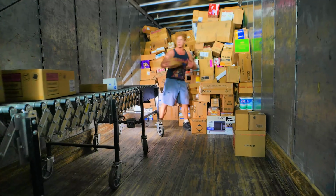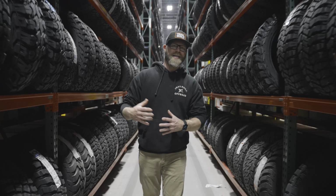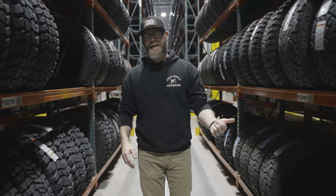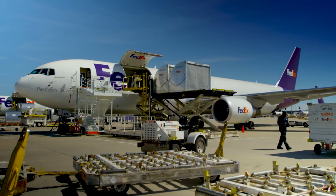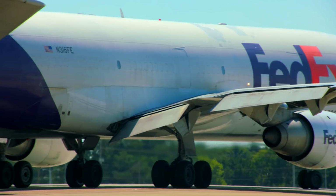Now, if it's a situation where it's not palletized, your purchase is going to get individually packaged and sent out that way. If that's the case, it's probably going to go either UPS or FedEx. And sometimes, guys, not all of your packages will show up on the same day. Sometimes there's a couple of stragglers that will show up the following business day.